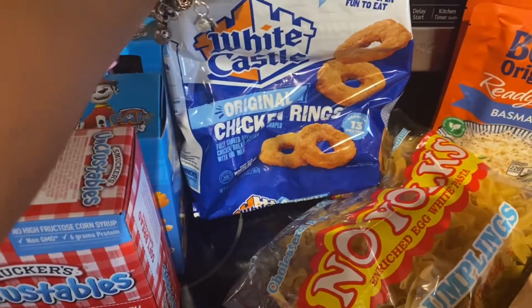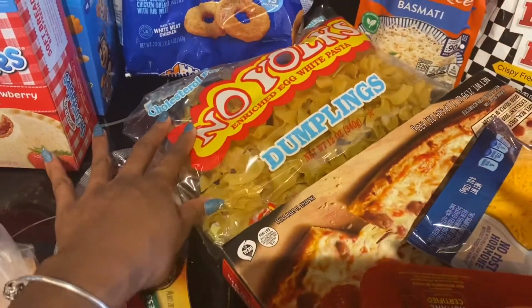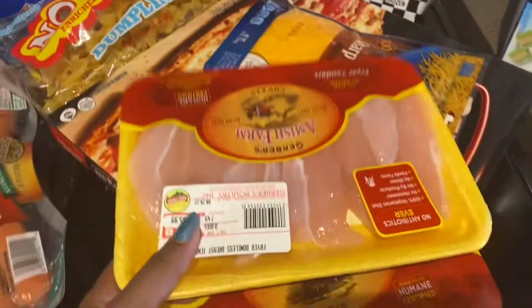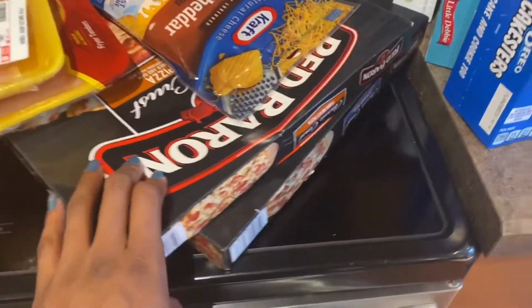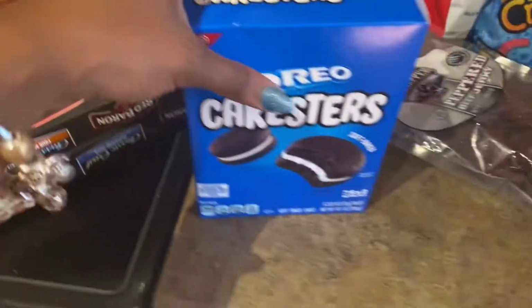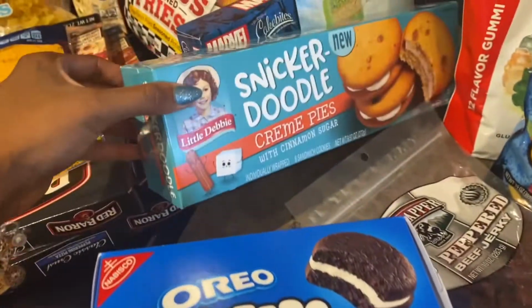Over here, I have some White Castle chicken rings. My kids are obsessed with these. I got some dumpling noodles, some Ben's ready rice, french fries, 2 things of chicken. I got some cheese, 2 of the Red Baron pizzas, 1 in 4 meats, and then the other 1 in pepperoni. Then over here, I got some Oreo cakesters, some snickerdoodle cream pies.